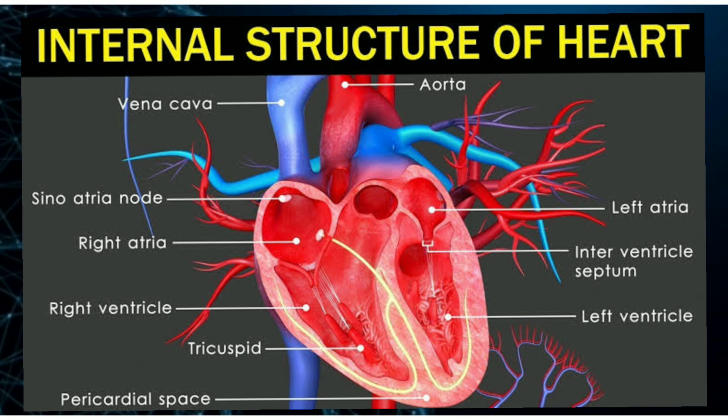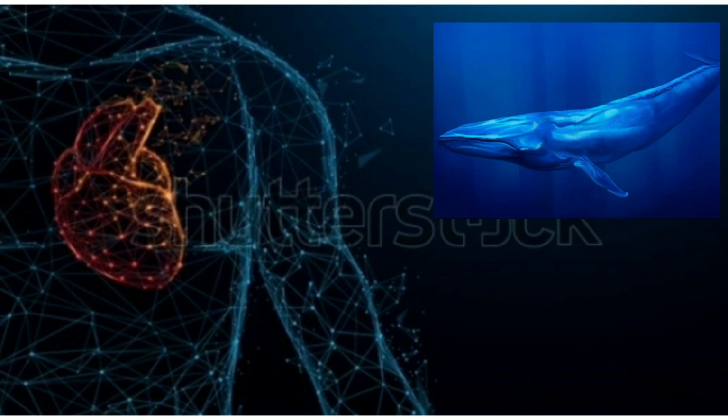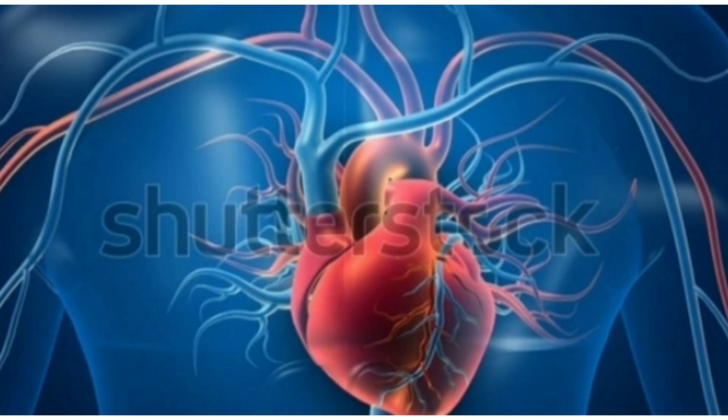Now, do you know the size of your heart? Yes, it is equal to the fist that you make. Do you know the size of a blue whale's heart? Yes, it is the size of a mini golf cart. Isn't it really big? Yes, strange, but it's true. The heart beats 72 times per minute. The bigger bodies have slower heart rates.